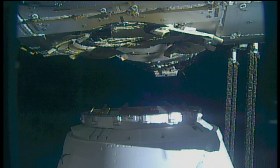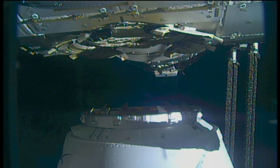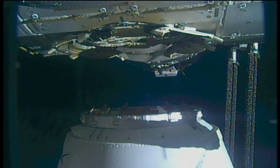So the crew done with their exercise for right now. We'll be standing by. We should start to see a resumption of our efforts here in Houston to attach Dragon to the International Space Station, as you can see, just a couple of feet away now. So we should start to see it move in shortly.